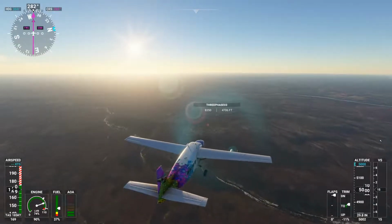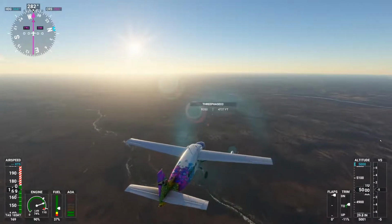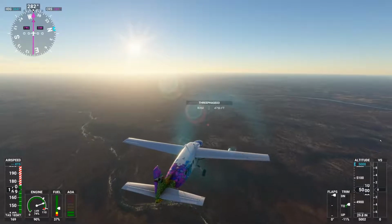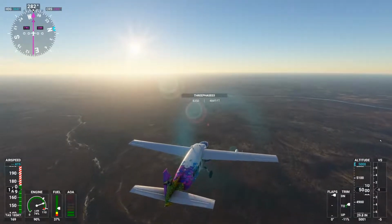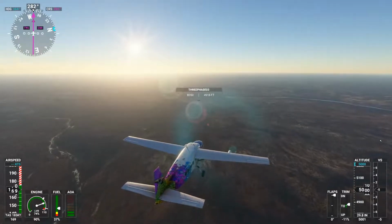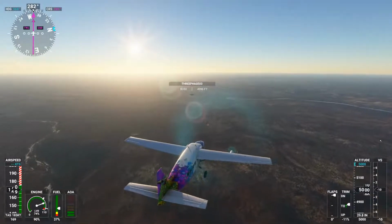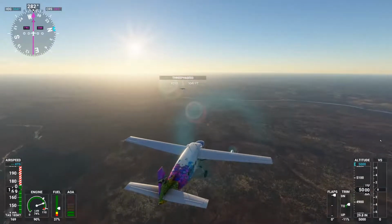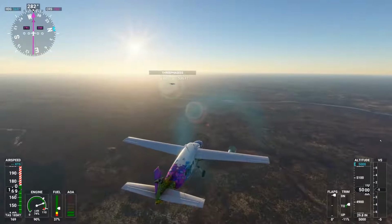Now, one thing I would like on this is to press a button on my keyboard, or a combination of buttons, that turns off the name tags. Like, why can't I just turn off the name tag without having to go into the menu, traffic, turn off name tags? There should be a shortcut. Alright, flight level 5000. That's pretty cool.